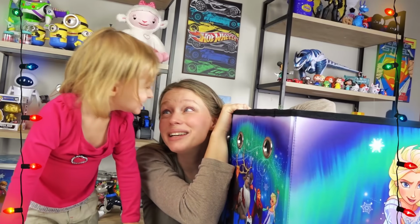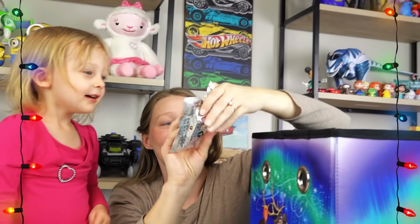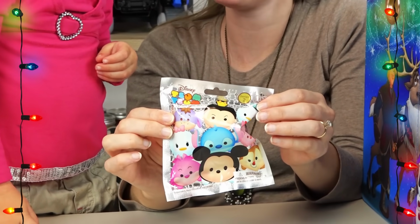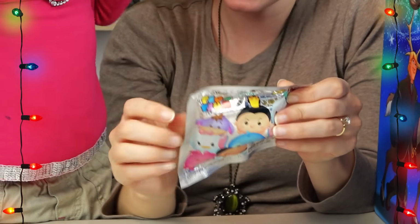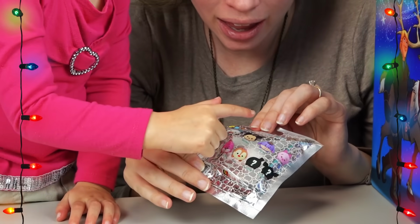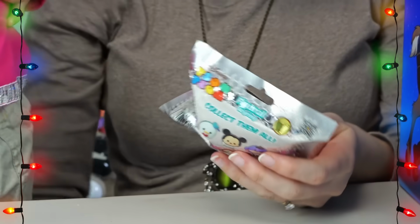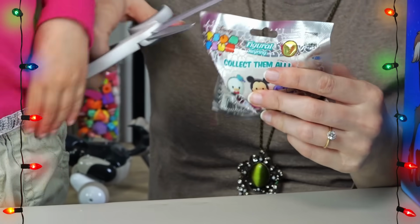It's my turn again. What is this? It's a TSUM. Oh, it's a big TSUM. It's a key ring TSUM. Which one do you want to get? I'm going to get Mickey. Mickey's my favorite.